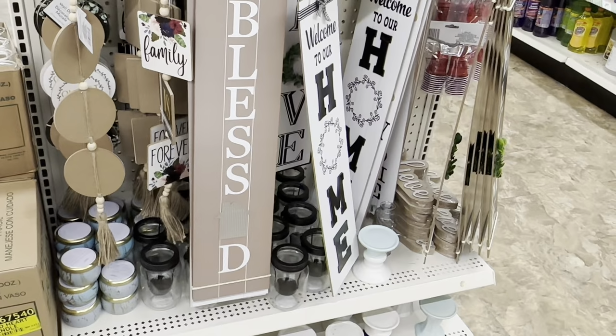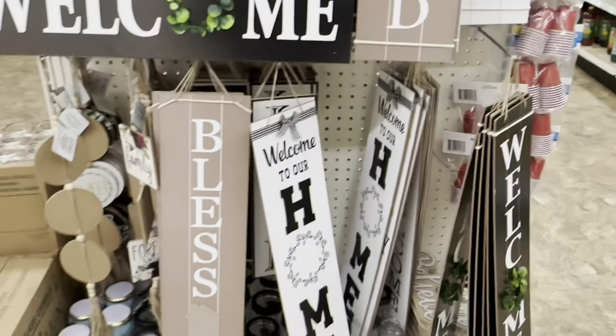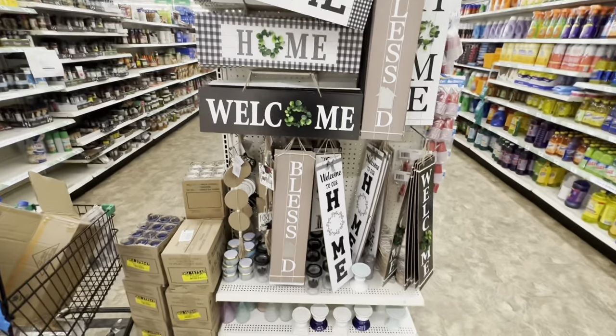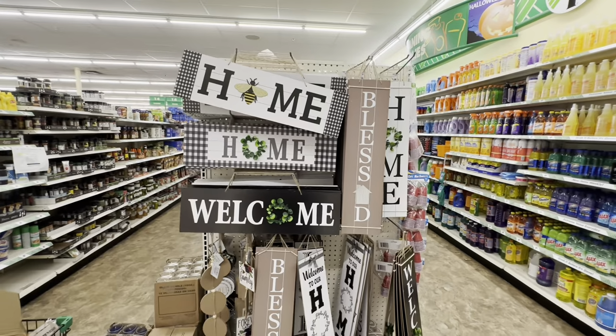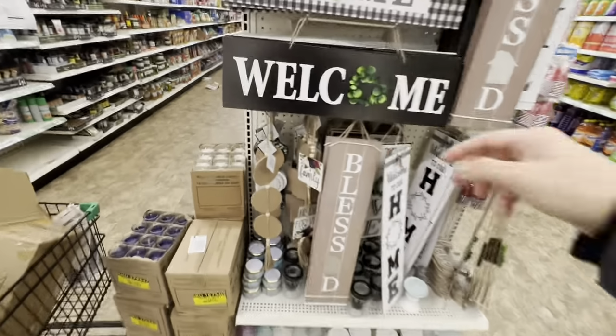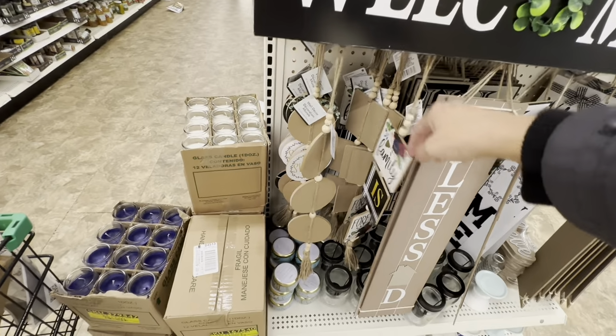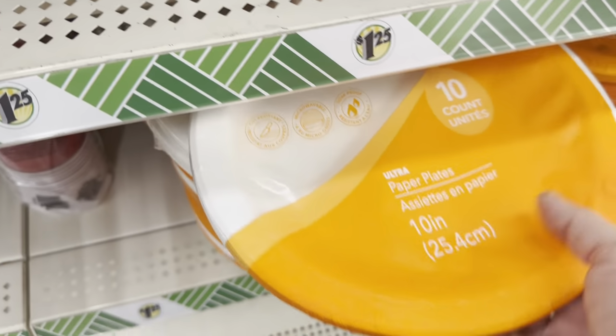I just had to show this end cap because it just looks beautiful. It looks way more than $1.25, but I can assure you these are $1.25 items. And they look really nice. They're bringing in the gingham and buffalo check. They actually have floral accents there. These 3-piece signs, family is forever and home sweet home.